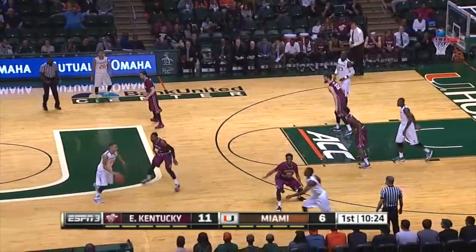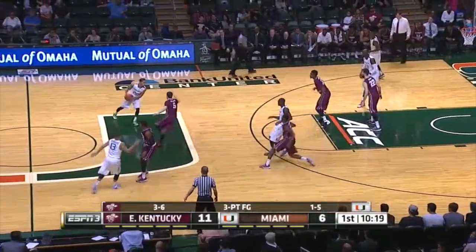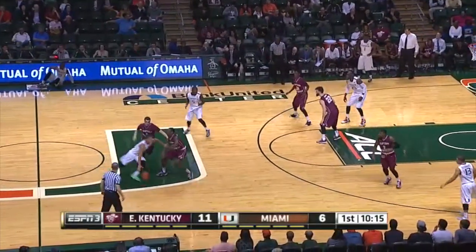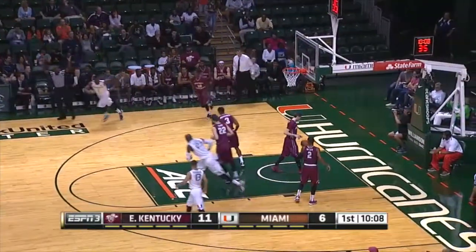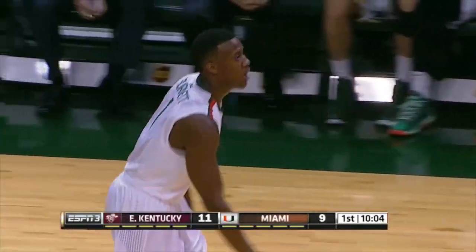Tanya Jakiri's at times going to have to go out and guard a perimeter player because right now Eastern Kentucky's primarily got 5 guards/forwards on the floor, and he's not used to coming out and defending on the perimeter. Manu down in the corner. Burnett got it. Shooter's roll. Nice touch for DeAndre. Second three-pointer of the contest.